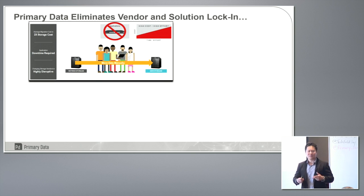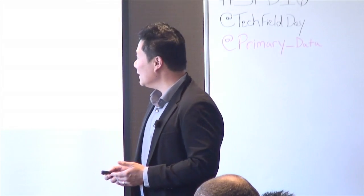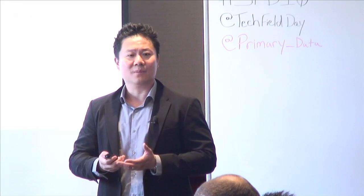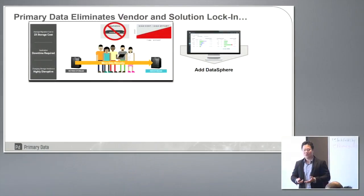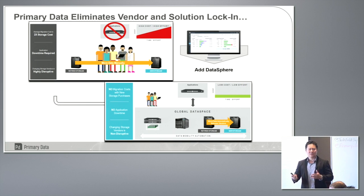Then when you start doing the work, there's extra gear involved. There's Swingbox, there's professional services. It becomes pretty complex and pretty expensive. With primary data, this becomes, we like to say, the last data migration you ever need to do, in the sense that once Datasphere is added, and as David talked about, the ability to create a global data space across any and all types of storage you have, data migration is now a relatively easy task of just moving data from one directory to another. Except in this case, that directory could reside on a completely different storage.